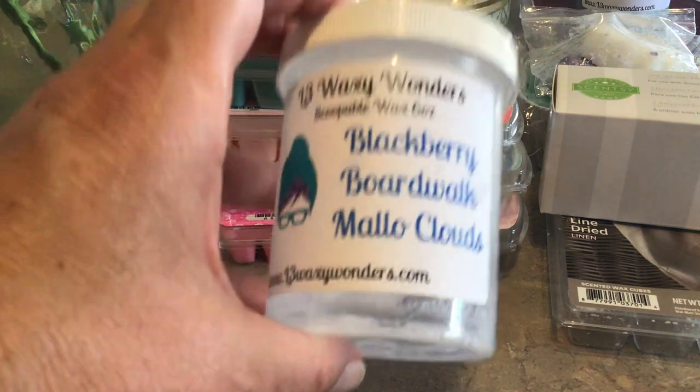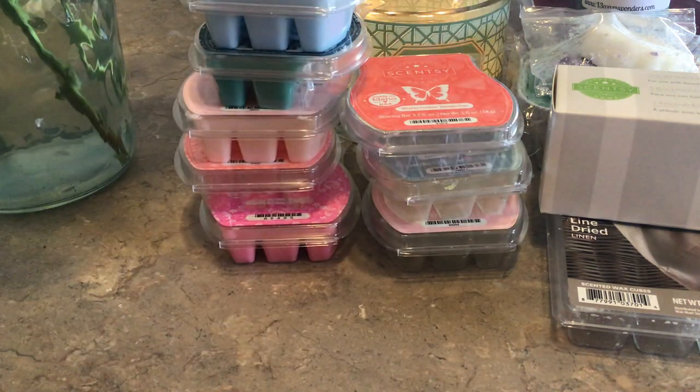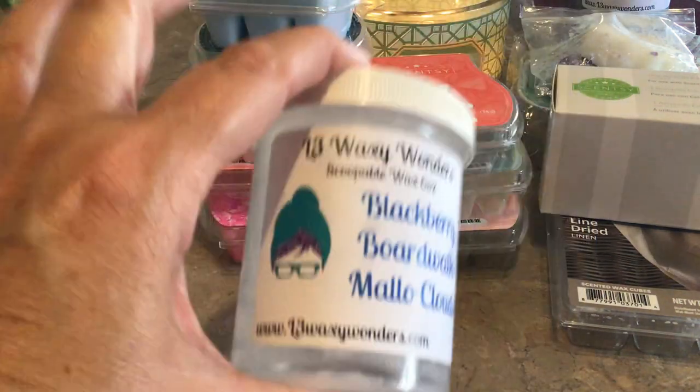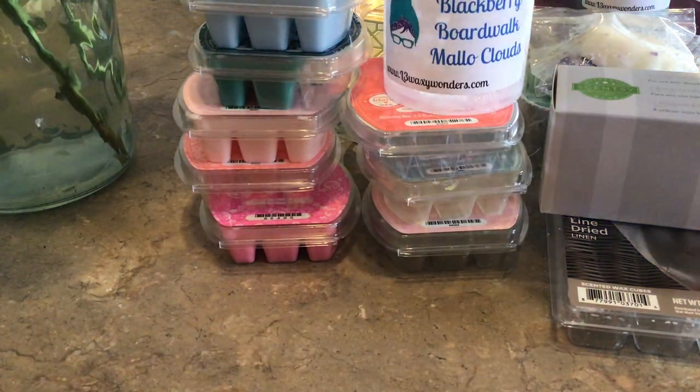Finished up from L3 Waxy Wonders. This is Blackberry Boardwalk Mallow Clouds. Everybody knows. BMC. Delicious. Love it, love it, love it. Hope I don't ever get sick of it. And then mixed in with that delicious, ripe, fruity blackberry. Fantastic. Love this. Have a loaf of it.